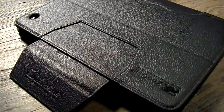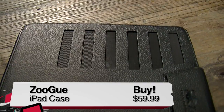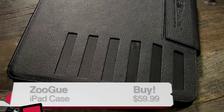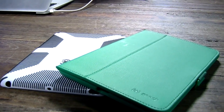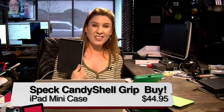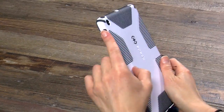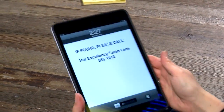The Zugu, I say buy. I like this guy. It's a little bit bulky when your iPad's on the inside, but these magnets, when it's in stand mode, are really substantial, and it actually feels, it's the opposite of flimsy. I'm into this. So the Zugu's a buy at $60, $59.99. And then, of course, for our iPad mini cases, I like the Speck CandyShell Grip for the iPad mini. It's $44.95, a lot. It just feels good, and there's not much to it, and it fits like a glove, and that's sort of what I like in a case, right?